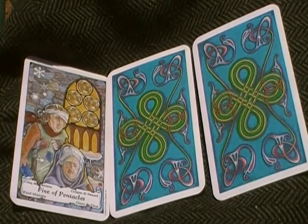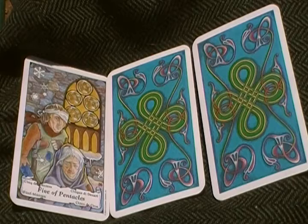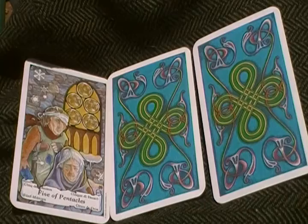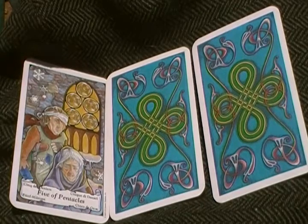So let's talk about the 5 of Pentacles. If we look at it, we see somebody who looks like they're in pretty dire circumstances. They're dressed in rags. One of them has a crutch. They look like they're in bad shape, wounded. They may have certain ailments, and it's cold. We can see the snow. We can see ice on the windowsill, and they're not very comfortable sitting out there outside that building in the cold.